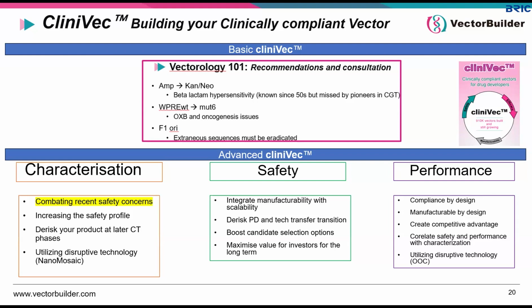And it's very important to understand that you should always, at the minimum, have a kanamycin backbone rather than an ampicillin backbone. The same can be said for WPRE, which is the woodchuck response element, which boosts gene expression, it boosts RNA stability. There are now different versions of the WPRE. The wild type version has been shown to have oncogenic properties. You see oncogenic issues happening in non-human primate studies, in macaque studies, and in some rodent studies. So our solution to this very basic suggestion is to migrate the WPRE, if you need it, to a mutated version or a truncated version of the WPRE. And by doing those 2 things, you're already making your vector more clinically compliant.